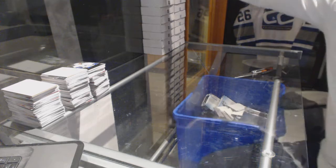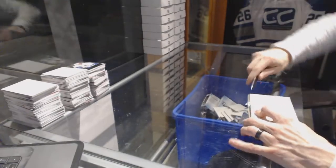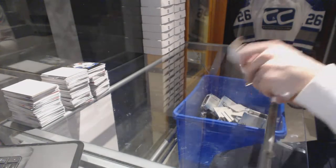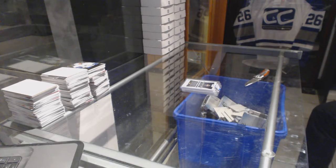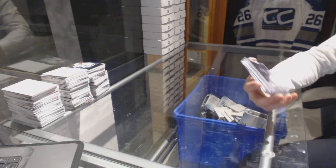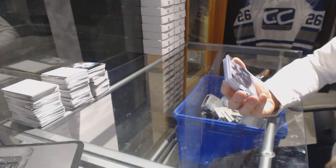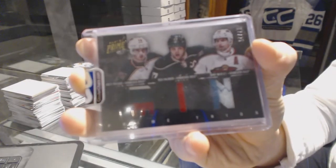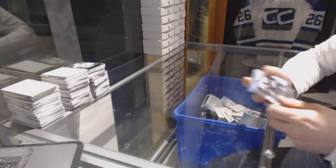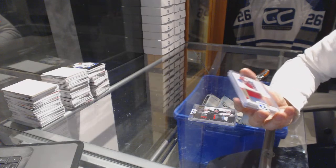All right, on to box number 14, which is for Kiss Rules. We've got an 11-12 Panini Prime Triple Jersey Prime, numbered 17 of 25, Brett Bulmer, Nick Palmieri, and Dany Heatley. 17 of 25, Bulmer, Palmieri, Heatley.